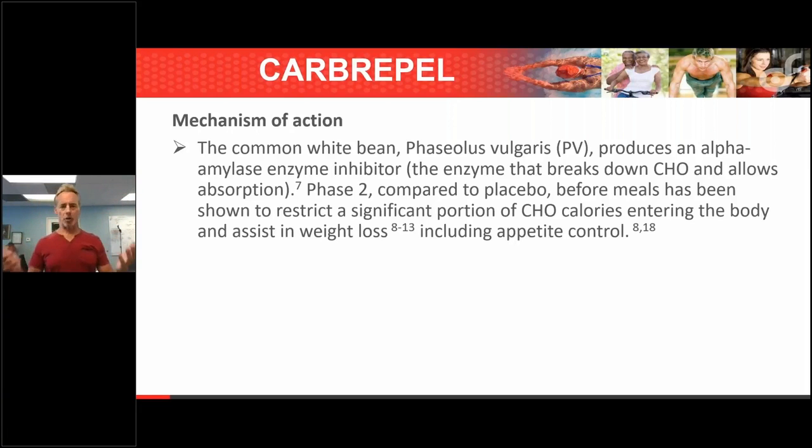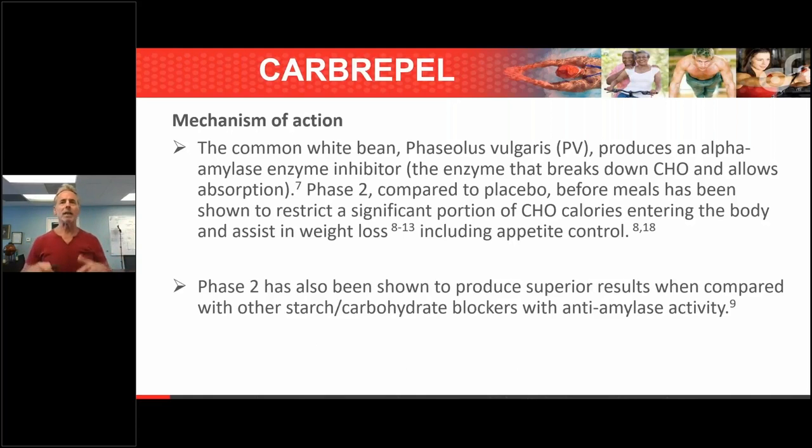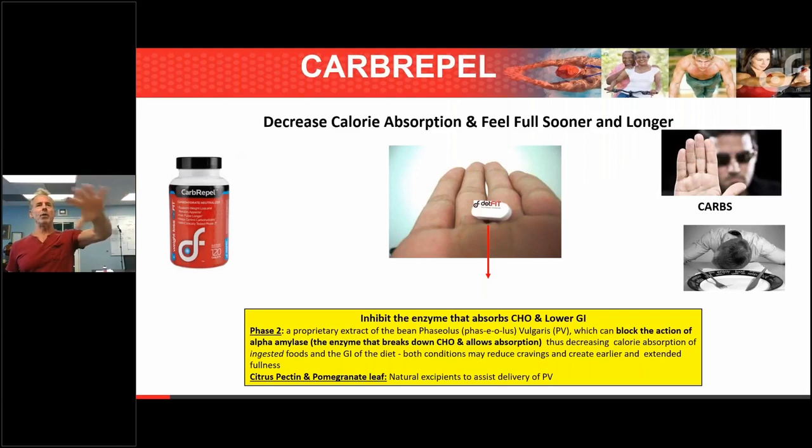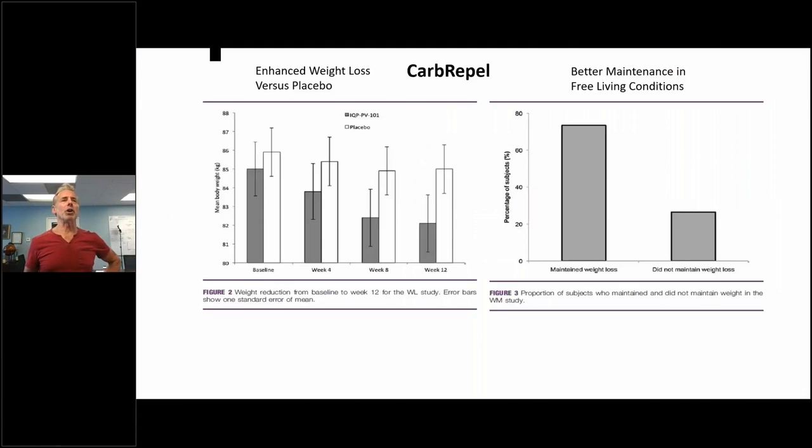When I say good, they're all solid clinical trials that show efficacy, but there's one in particular that really gives you the picture of how this thing can make a difference for some people. But let's take a look. I left this in. So Rob, I think Rob's traveling today. I always borrow his slides. This is what he uses to teach. This one slide tells you everything, by the way, about what it actually does. Inhibits the enzyme that blocks carbohydrate and lowers your GI. So that's basically it.